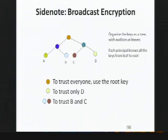So the idea of broadcast encryption is that you arrange the auditors in the leaves of a tree, and each auditor knows all the keys all the way to the root. So if you trust everyone, then you encrypt with this key. If you trust just D, then you encrypt with D's key. And if you trust B and C, then you use their two keys. But if you trust A, C, and D, then for A you use this key, and for C and D you can use this key to encrypt. So at the end of the day, for n auditors, you need log n keys to be included in the chain.